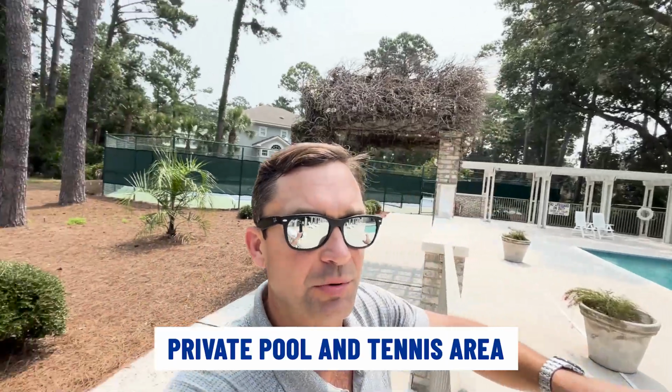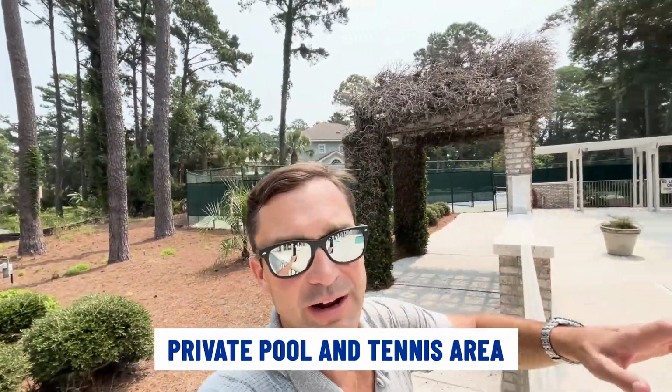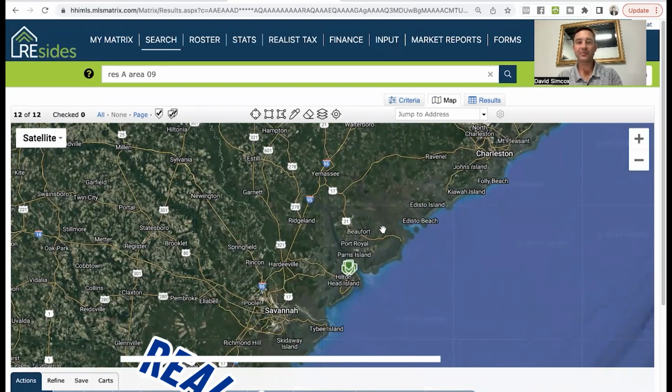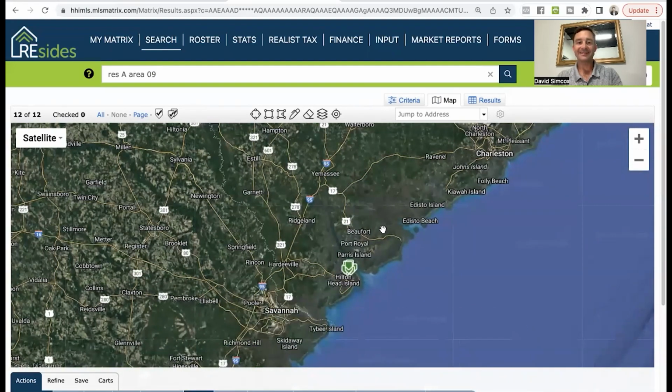So this is the private pool area and the private tennis and pickleball area for the folks that live behind the gate in the very exclusive section of Ribaut Island. So we are going to jump inside my computer now, and we're going to take a little bit closer look at the real estate market in Hilton Head Plantation.